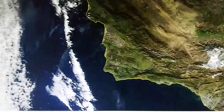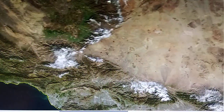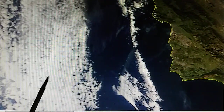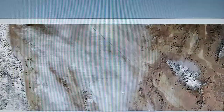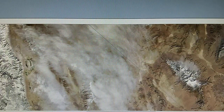And as we move south, we can see the brilliant white clouds right here. The brilliant white is the natural. Well, this is actually snow. Pardon me. Let's go back offshore here. We can see the brilliant white here is the natural clouds, and as we pan around, we can see the streaks up here, the gray chemtrail aerosol haze.